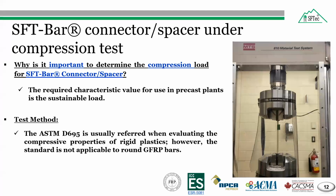According to ASTM D695, the test method is usually used when evaluating the compressive properties of rigid plastics. However, the standard is not applicable to round GFRP bars. Moreover, there is no existing standard test method to characterize the properties of GFRP bars under compression.